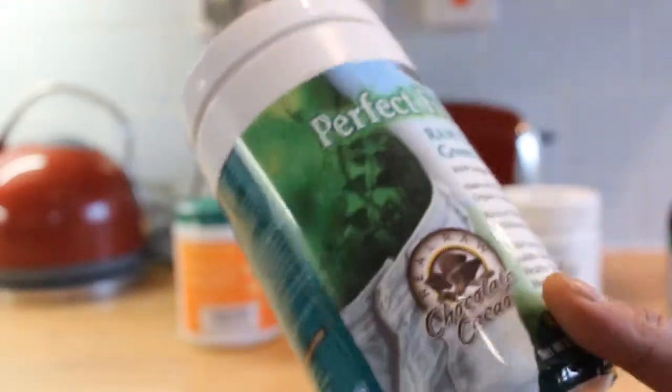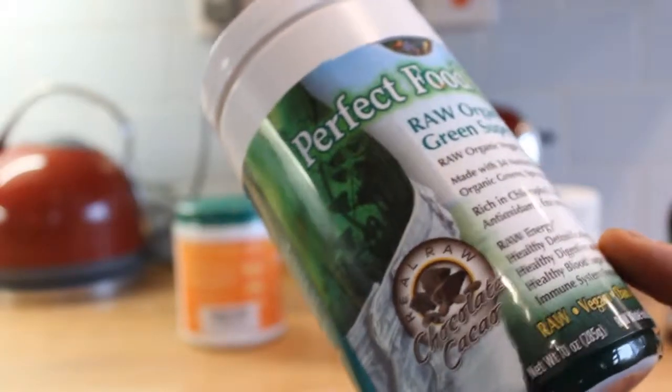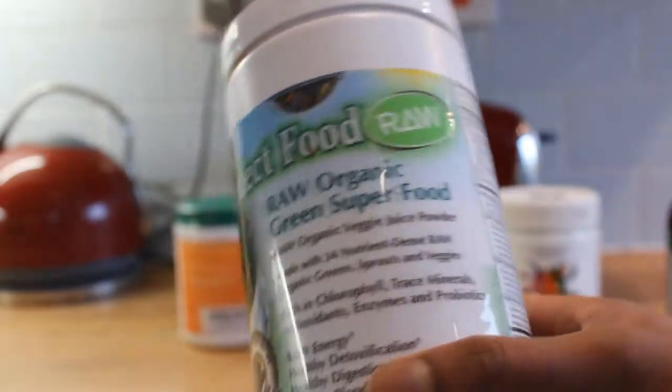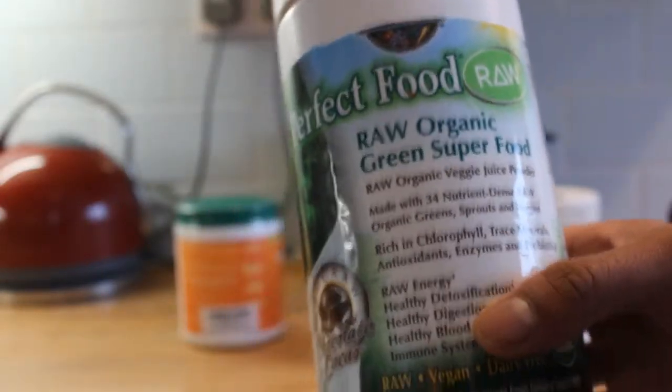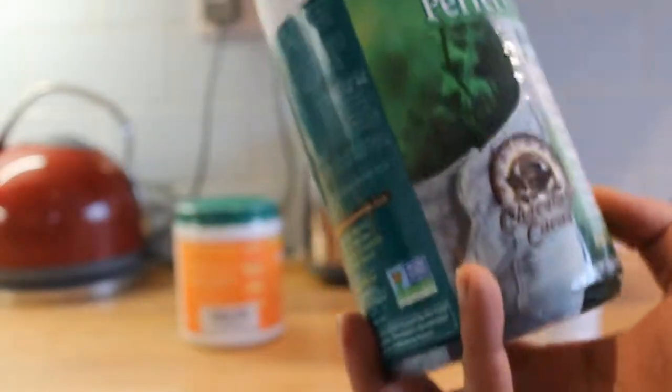But this is one of my favourite companies. It's made by the same company as what they call Garden of Life. So Garden of Life have got a lot of good products. I use their multivitamins as well. They're really good products. They are slightly more expensive, but you do get a lot of good ingredients. And yeah, I think that they're a good product.